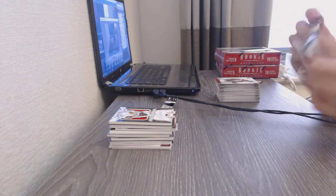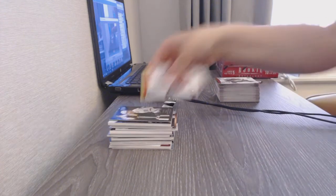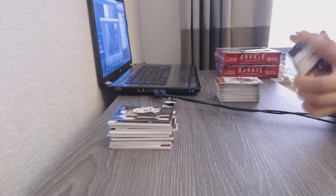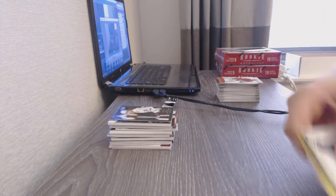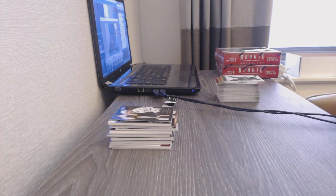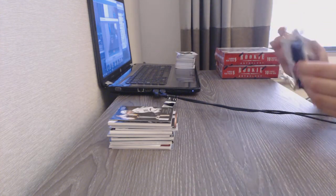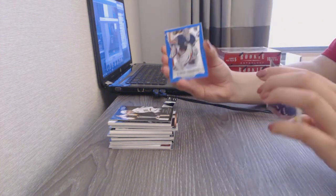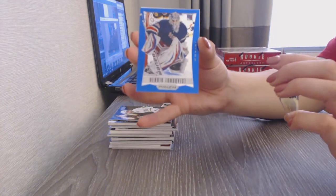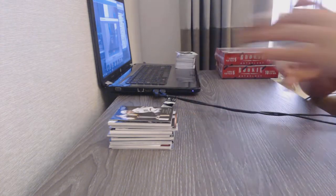Jonathan Toews. Well, that's not a bad hit at all. Heart Contenders of Jaromir Jagr for the Stars. And a base. Vincent Lecavalier, base for the Tampa Bay Lightning. Blue Prism for the New York Rangers, numbered to 25. And a rookie of Riley Sheahan for the Red Wings.